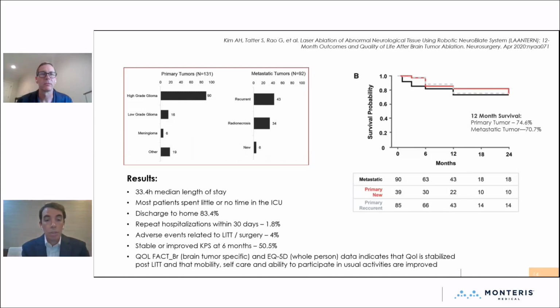The metastatic tumors are split between recurrent disease and radionecrosis, and often this is something we don't know when proceeding with LITT. And again, this is the benefit of allowing a biopsy to determine what the lesion is, and then offering a therapy for either recurrent metastatic disease or radionecrosis.